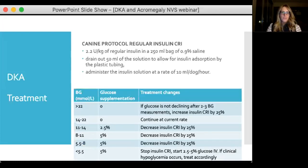Now, if we move to dogs, it is similar to the cat CRI insulin protocol, but it is a higher dose. So it's 2.2 units per kilo of regular insulin into that 250 ml bag of saline. Again, you need to drain out that 50 ml of solution to allow the insulin to absorb to the plastic tubing, and then you administer at a rate of 10 ml per dog per hour. And again, you use that table to titrate to effect.